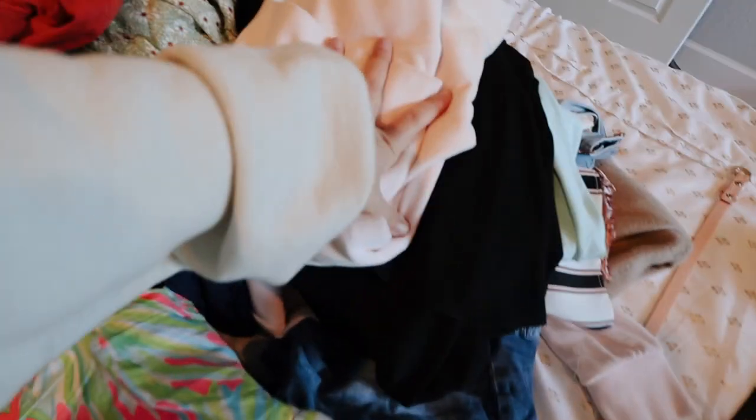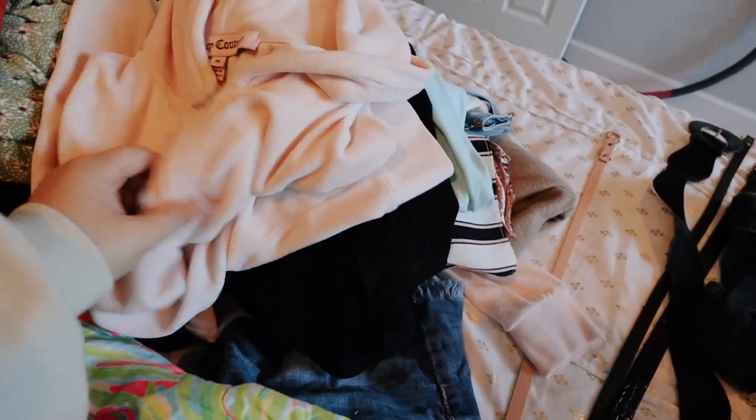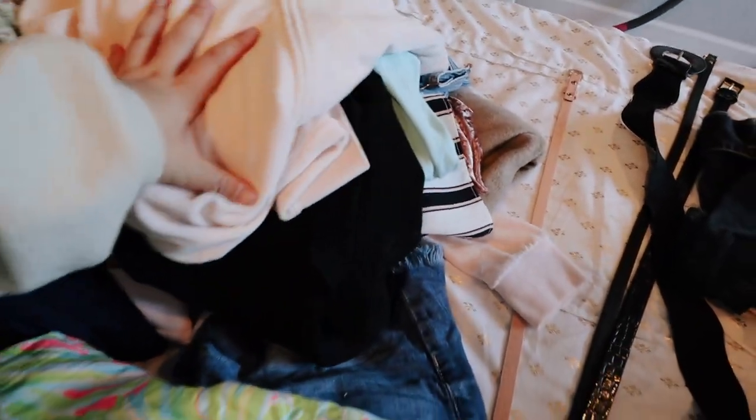I had a really hard time parting with this because I love this, but it has a stain in the front, right there. I don't know if you can see it. Yeah, there you go. I got this in LA when I went to the Juicy Couture on Rodeo Drive. I love it, but it's just taking room in my closet and I can't have that right now.